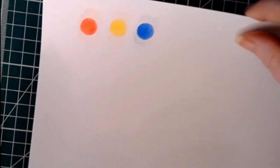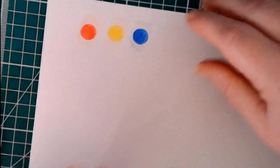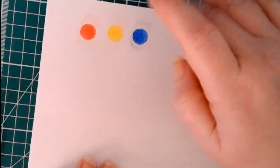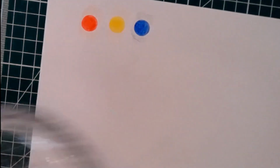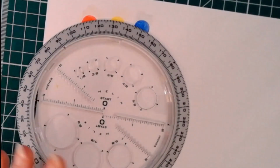Where with a waterproof pencil, it's not going to move at all. So I think we'll give it half marks for that when we come through and do our grading.